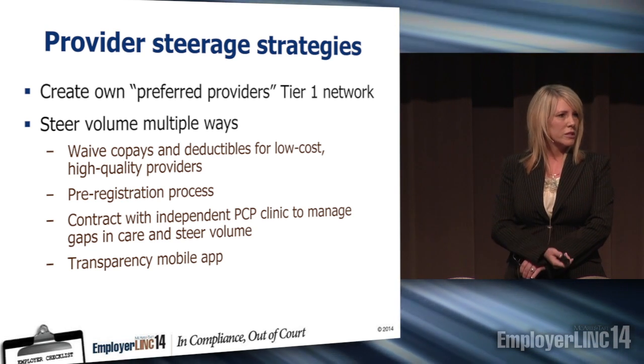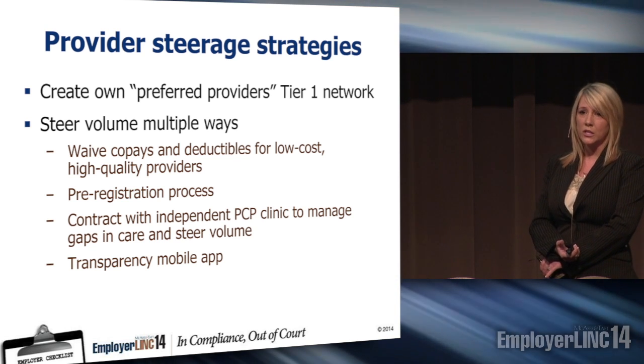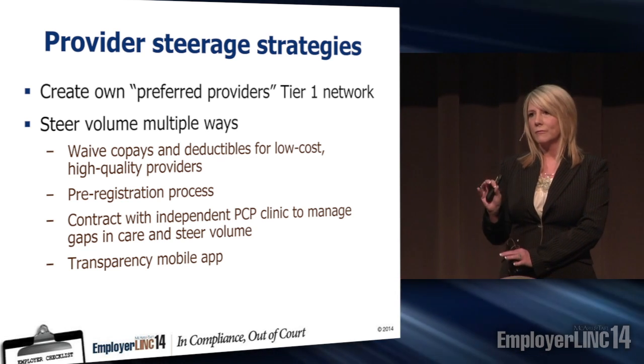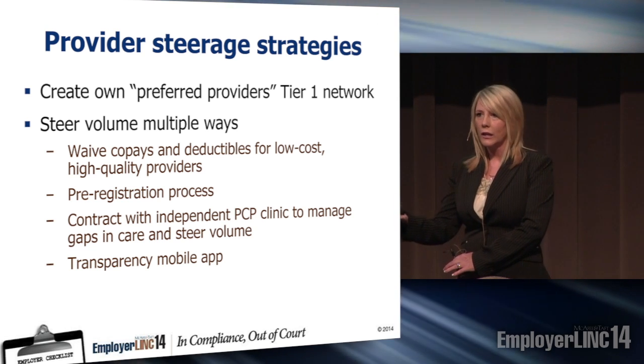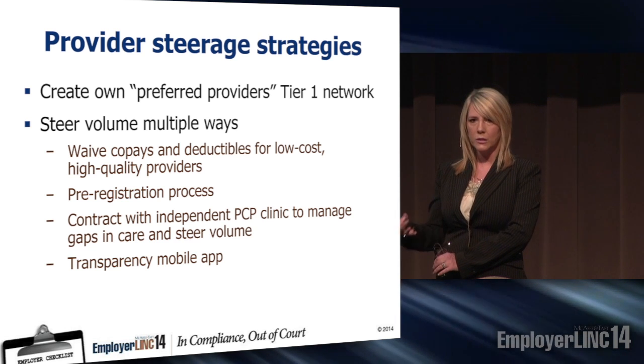We also, to steer volume to the right providers, will do a pre-registration process on pre-planned procedures where they basically fill out a form and say they're about to have this procedure. It comes through, and then they're educated that there's an opportunity for cost savings if you go to different providers.